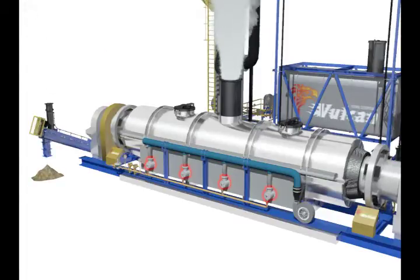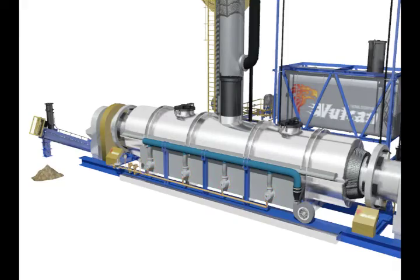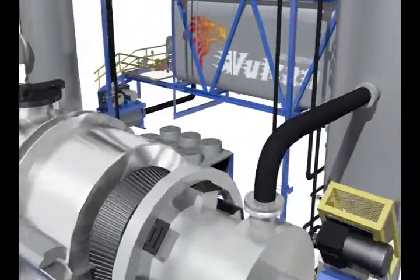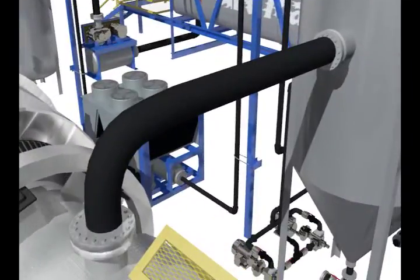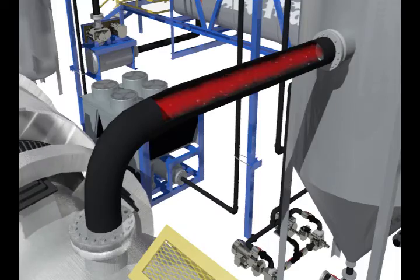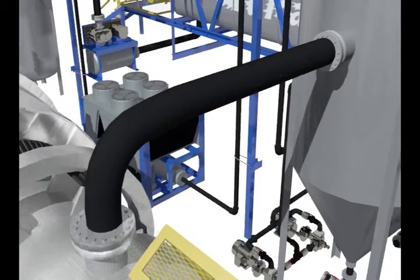Cleaned solids are discharged from the kiln by a water-cooled auger with a double dump airlock. The spray from the auger cools and hydrates the solids to reduce dusting. Vapor from the primary unit is pulled out of the dryer, counter current to the solids, and into a quench scrubber.